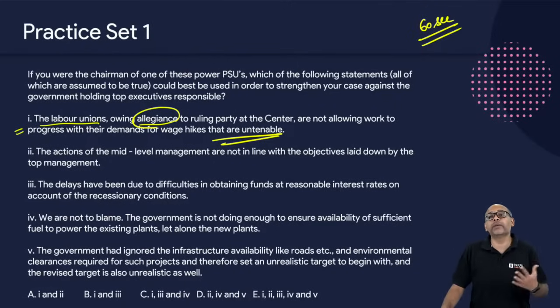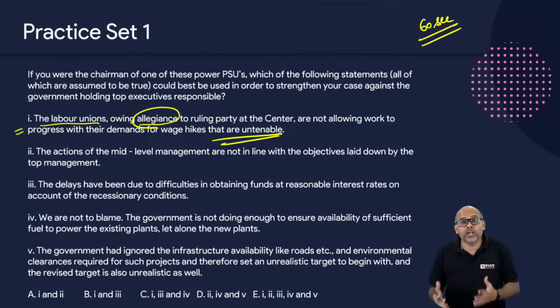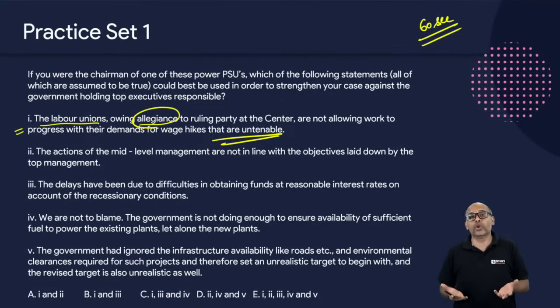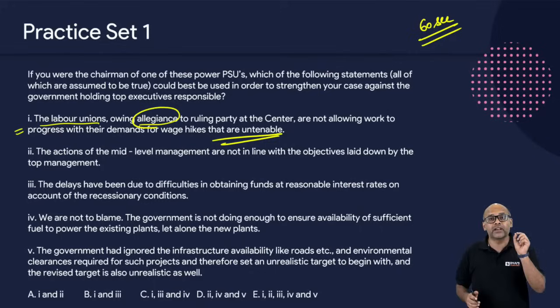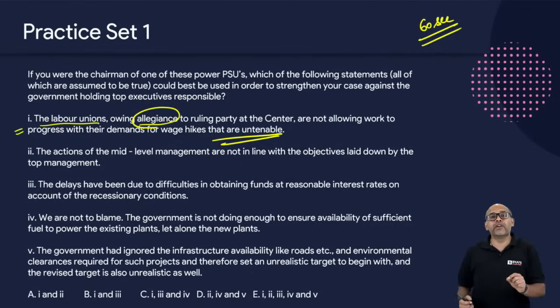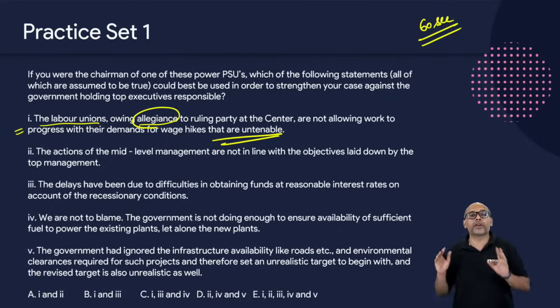Clearly this is not in my hand, so I can give this as a reason. Something which is not in my hands, only that I can put forward as a reason because I can't control it. Something that I can control cannot be given as a reason in this kind of a question. Please remember, what is the point to catch hold of? Are the points given to me in my control or out of my control? So this is the broad idea you need to have.